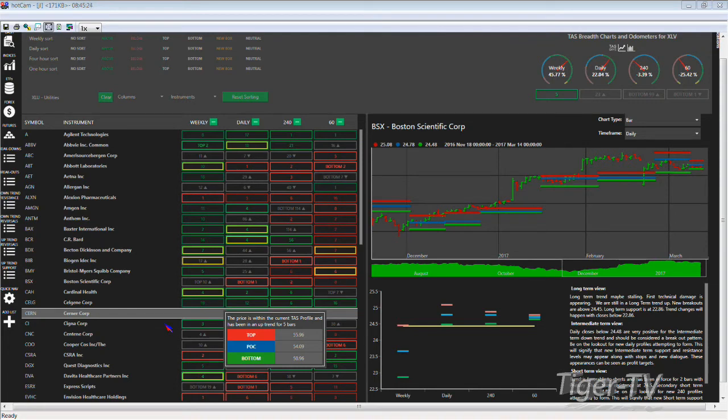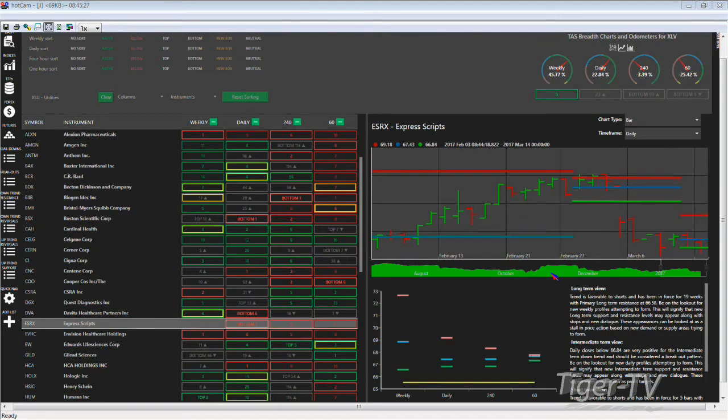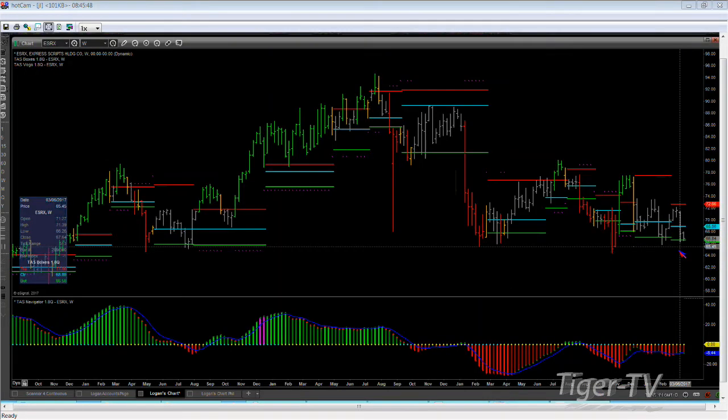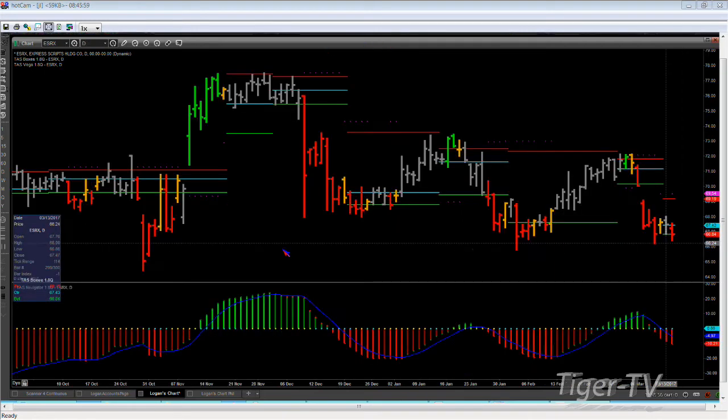Let's take a look at ESRX, Express Scripts. Here's the daily. All right, so this is our weekly on ESRX. This one looks really super attractive on the short side to me, believe it or not. So we're sitting at the bottom of the profile on a weekly. The XLV has kind of done its thing. Here's the daily. You know, you've got some barriers you can kind of shoot for down here.